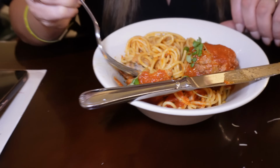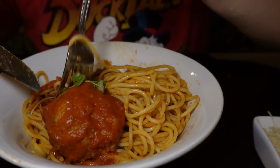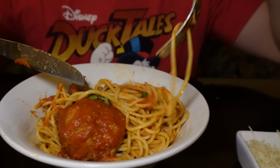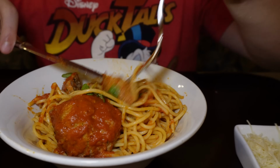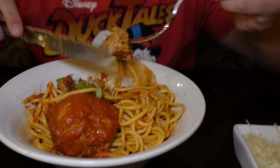Sad, Tony. So this is what you're feeding Lady and the Tramp? Treat your dogs better. All right, I gotta try it now. Maybe I'll like it more. All right, so yeah, first definitely needs more sauce. I should probably ask for more sauce. The meatball does look good. Maybe just try a little. I'll try a little meatball first, and then I'll try a little spaghetti.